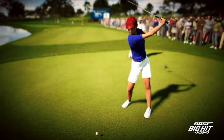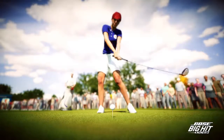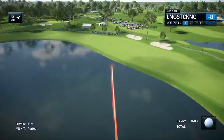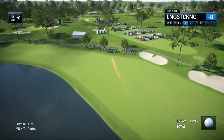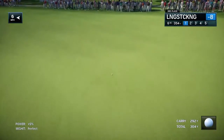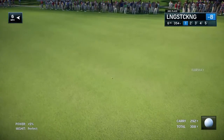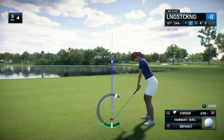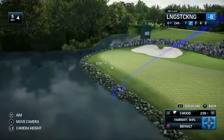Let's see what she's got here. She is loading up for the big one. Wow, I mean, she absolutely annihilated that tee ball. Long just meant longer. Wow, Frank, that was an absolute bomb right there. Yeah, what's longer than long? Because we just saw it.